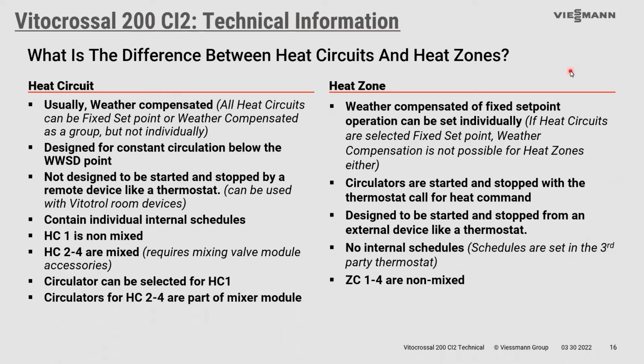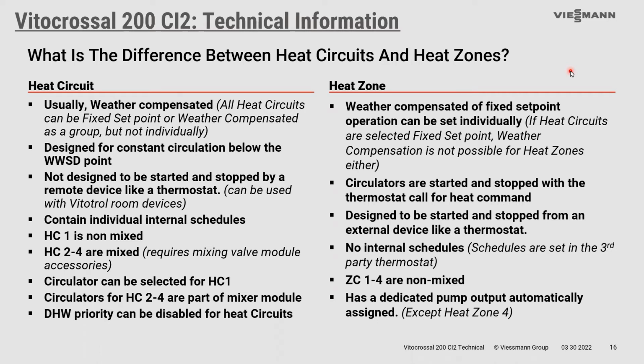The circulators can be selected for heating circuit 1 and heating circuits 2 to 4. The circulators for those groups are connected to the mixing valve module. And on the zone circuits, the heating zones, the pump outputs are assigned automatically. So zone input 1 is assigned to zone pump 1, et cetera. DHW priority can be enabled and disabled on heating circuits. And DHW priority is always priority. It's not switchable in the zone circuit. So that's the basic differences between the two.